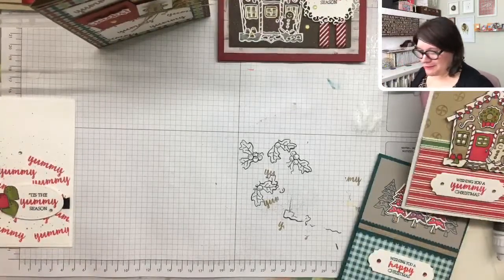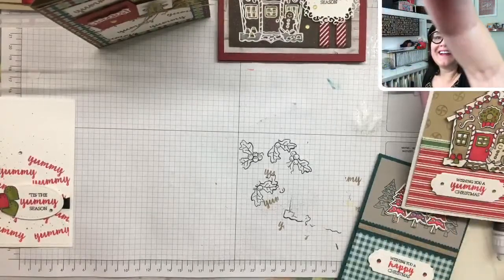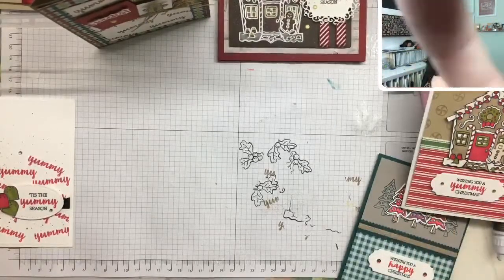So there we go. We've got some shimmer and sparkle and whatnot. Oh, my hand is disastrous. I don't know if you can see it. Oh, wrong way. Nope. Can't really see it.